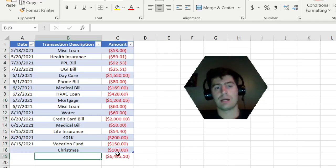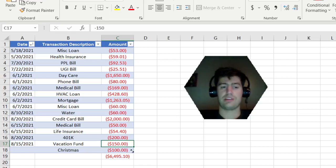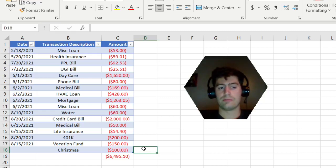That way when it comes time to buy Christmas gifts for your kids and family, when it comes time to take vacation, you're not stressing out. You've already saved $1,500 for vacation. You've already saved $1,200 for Christmas every single month. So you're prepared. So I hope this was helpful.